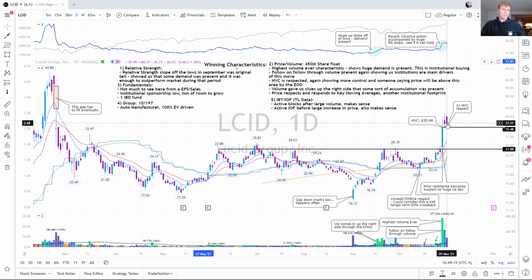Today's move, the bar was pretty wide, so I want to see some controlled action back down to 35.48, 35 flat, whatever the case may be, and then try to get long and see if we move up and out from there, kind of do like a little U type action.